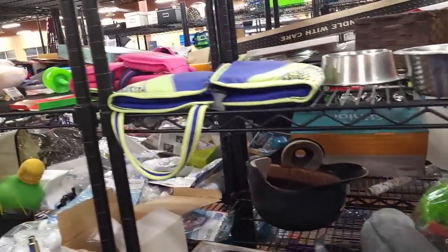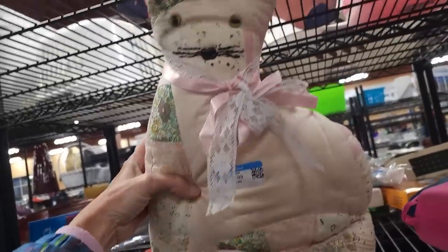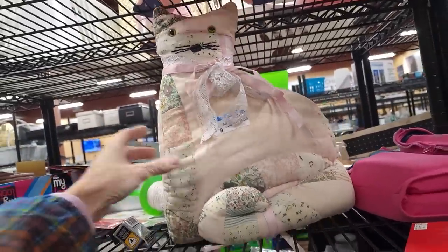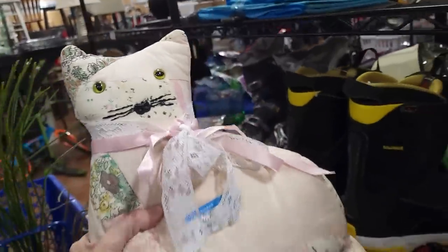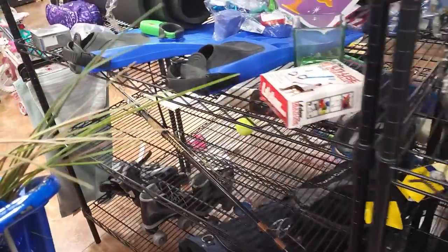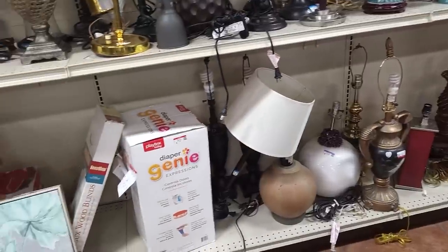All right, let's see. What else we got in the pet section? Nothing. What are you? Little quilted cat, but it's not super attractive. It's only 99 cents and I still can't bring myself to buy it. Why? Why can't I bring myself to buy the 99 cent cat? He does have a little stain on his face. Oh, I just can't. I can't. He's too dirty. I feel bad that I can't. But somebody will rescue him. I'm confident. Let's look at the lamps.